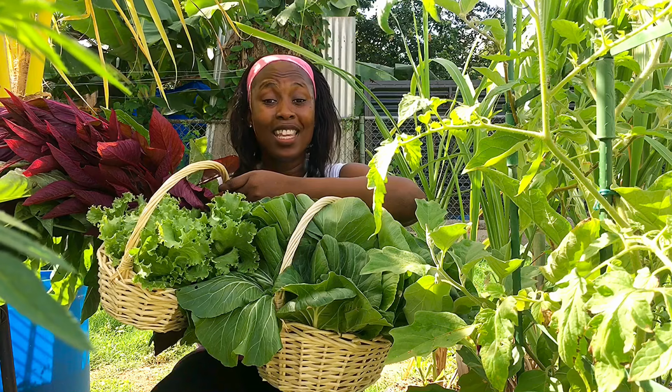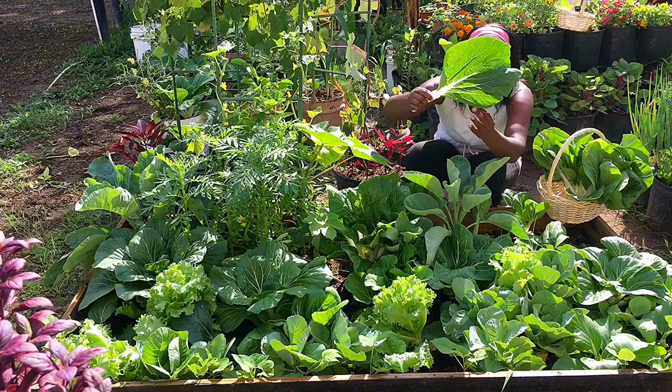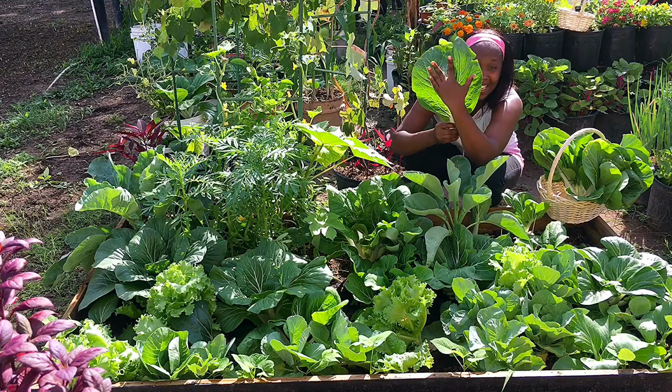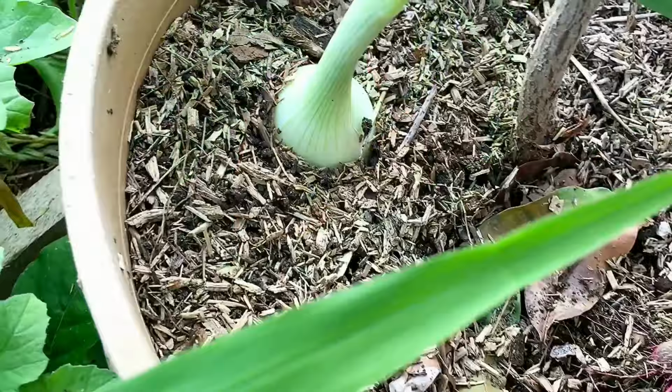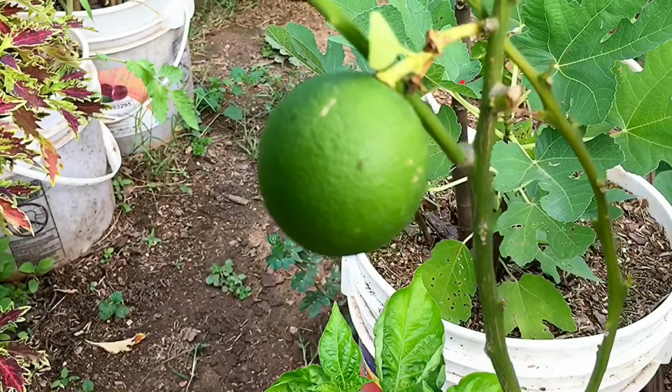Look at all these veggies in my city food forest. Look at that. Look at my hands. It's swallowed. My Jamaican backyard garden, Portmore edition. This is gardening with Stacey. Come garden with me now, man. And what a nice place to live.